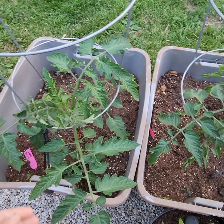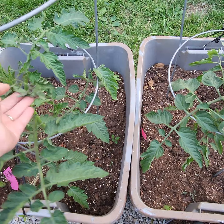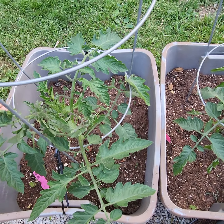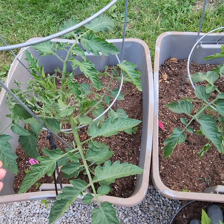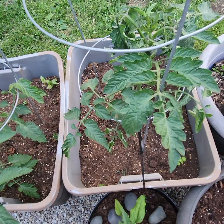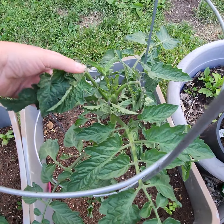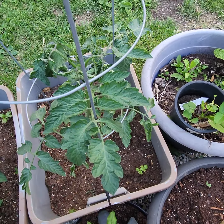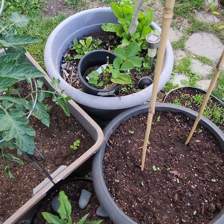So here are some of the Rosella tomatoes. On Memorial Day, a couple days ago, we had such a bad windstorm that it really beat up my plants. So they are a little bit stressed out. Not super concerned about it. Otherwise, they feel really good. So we're gonna see how it goes.